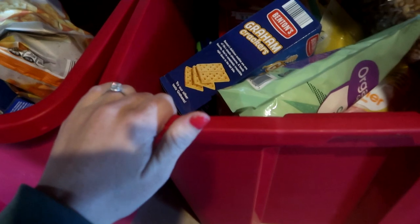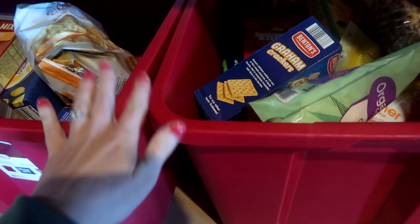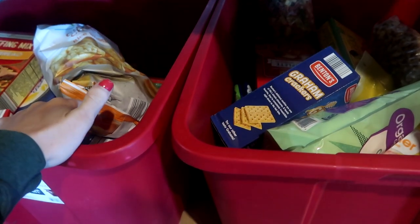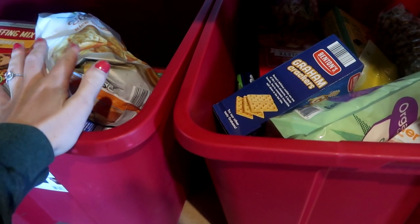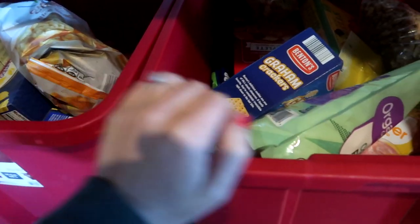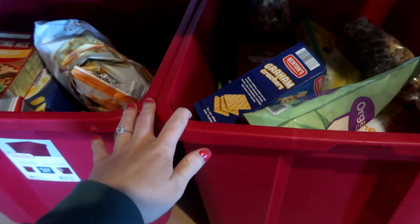These are actually a lot emptier than what I would like. I am working on refilling these back up. But I also don't like to have so much at once, because then I feel like it can be wasted, or it gets easily overlooked, or it sits down here a little bit too long, things like that. So this is what I find I like to have.